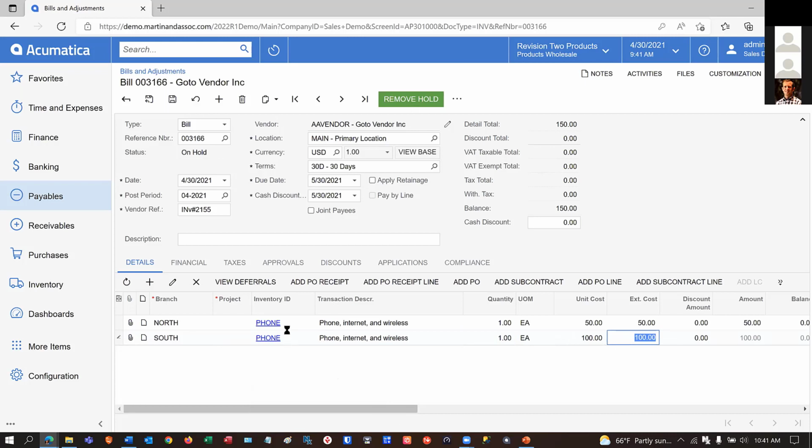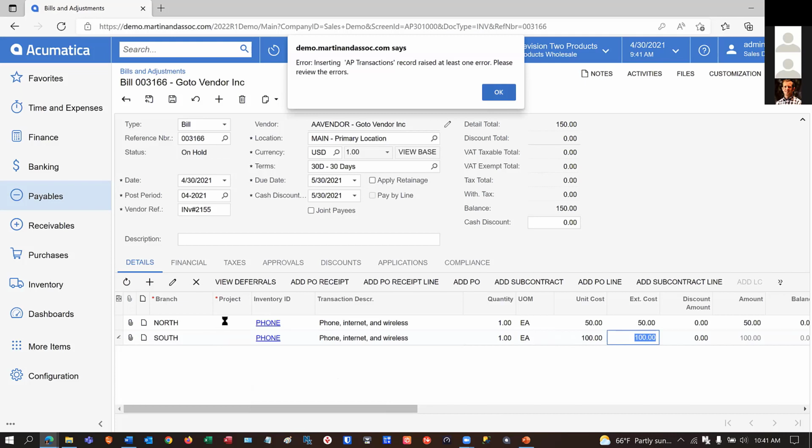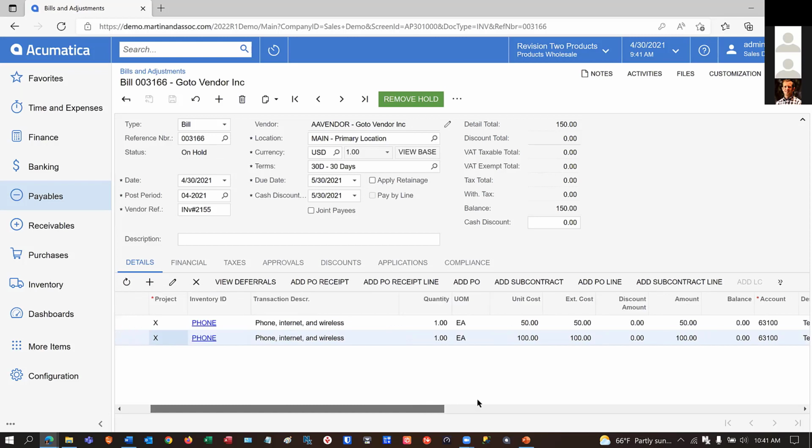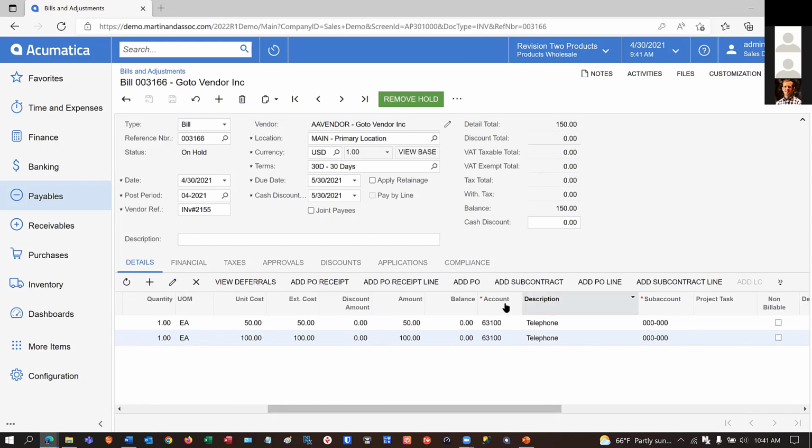What we're doing here in selecting an inventory, oops, I forgot to put my project code in there. Okay, apologies, I have project accounting turned on in this module, so it is requesting me to declare that this is not associated with a particular project. By selecting an inventory ID, a non-stock item for phone, what I'm really leveraging is a non-stock configuration that's predetermined the natural account, routing this expense to the proper GL code and an applicable sub-account.